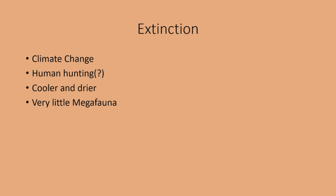And of course, the extinction of Thylacoleo was mostly due to climate change. The climate was getting cooler and drier, but there's a possibility that humans also had an interference with the extinction of Thylacoleo, because humans did arrive in Australia around 50,000 years ago. Could humans have been overhunting some of the megafauna that was there? That's a possibility, but it's still a big debate to this day whether or not humans had an impact on the extinction of Thylacoleo.